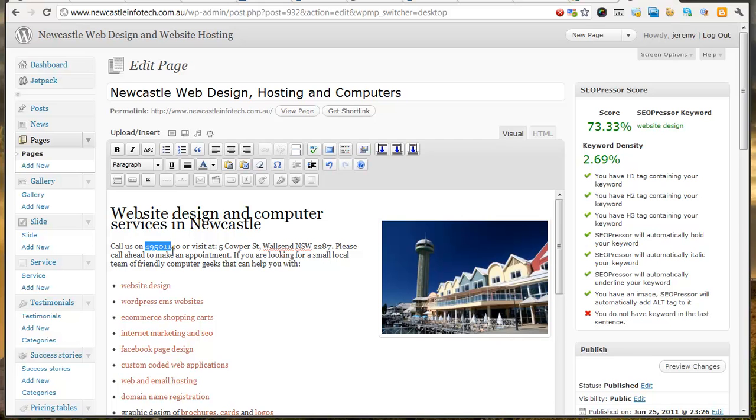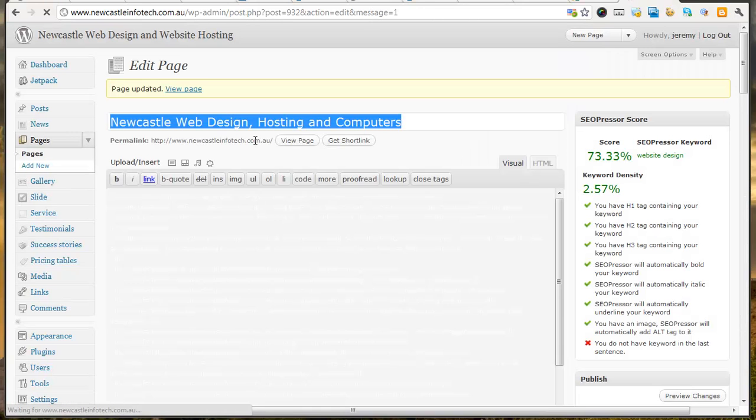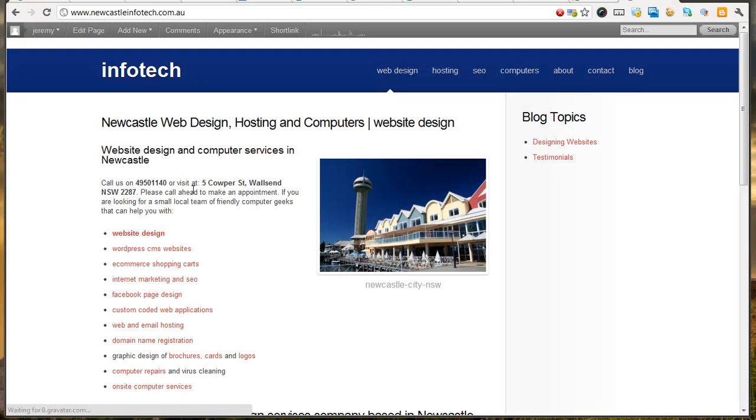So I'm just going to bold the phone number and the address. Alright, I'll update that. Okay, so if I look back at our home page now, you can see the phone number and address is there, easily and prominently found.